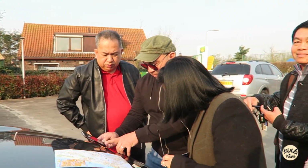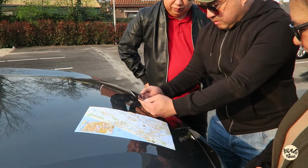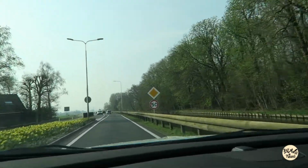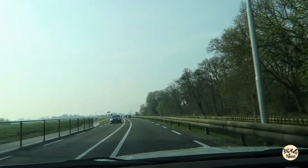Debriefing where to go. So today we are going to Zaandam, which is in the north of the Netherlands.